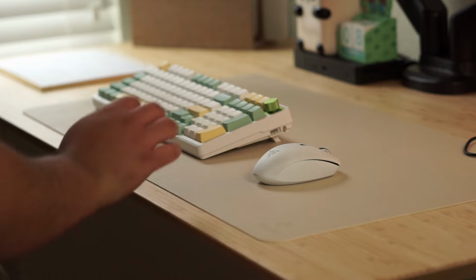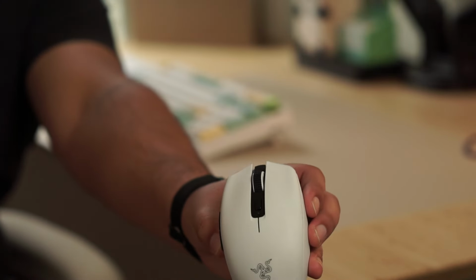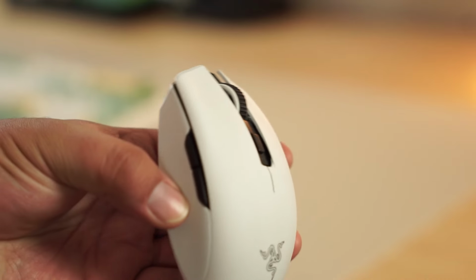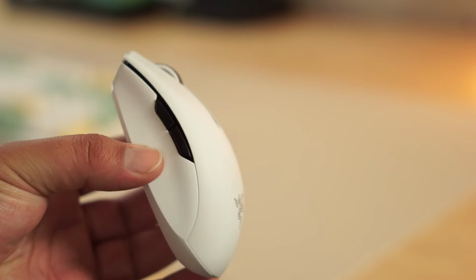We went on ahead with the Razer Orochi V2 since it was a very small form factor mouse and it could game with no problems with a 2.4 GHz dongle, and it also supports Bluetooth as well, so she could toggle in between her work laptop and her personal laptop.